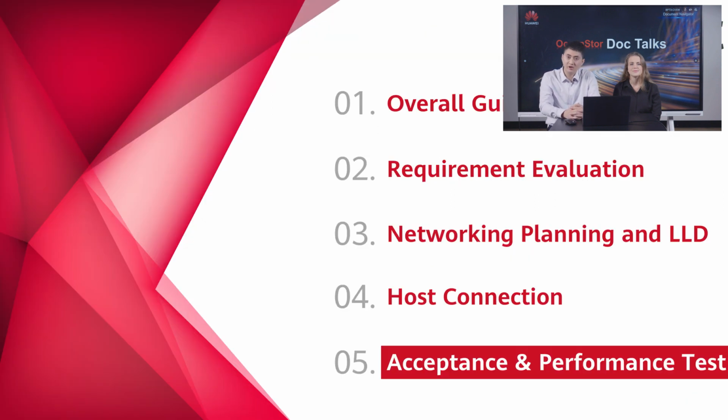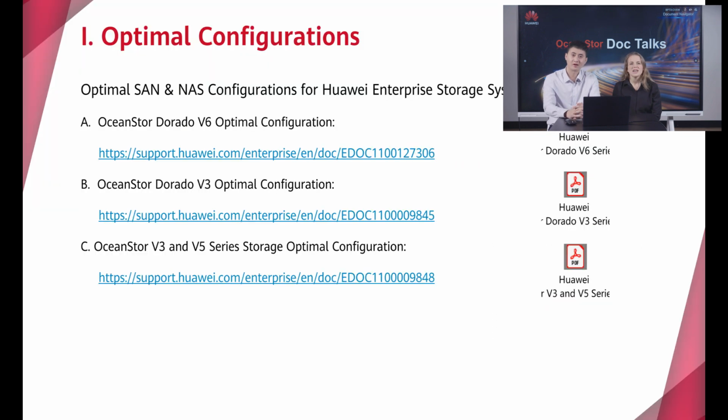The last thing we will discuss today is project acceptance, optimal configuration, and function and performance tests. We can check whether the delivery configuration complies with the standards by referring to the optimal configuration after the initial storage configuration during project delivery. Now, let's learn about the optimal SAN configuration using OceanStor Dorado as an example.